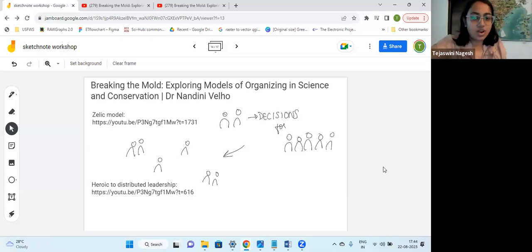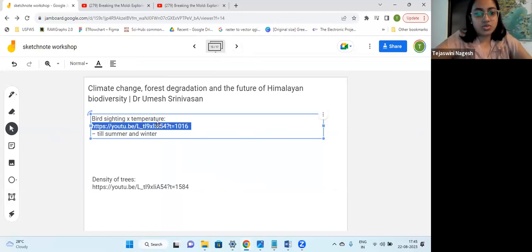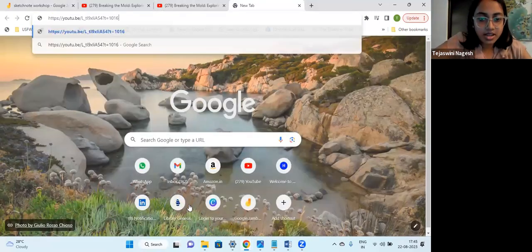It's just an exercise to understand how you listen to information. Sanchaya, please elaborate as well. Yeah, this is a little more detail where she's described the goals and how distributed leadership still feeds into the goal. That's a nice one. So it's mostly an exercise on how you start listening to things, recognizing what the message is, and trying to put that into a combination of words and sketches. We can maybe try one more, which is Umesh Srinivasan's talk, where I can also share this in the chat.